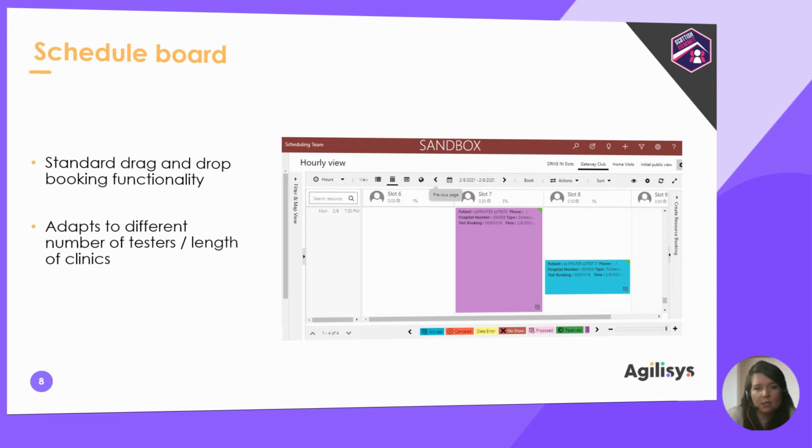The different colour coding shows the different status of the patient, so whether they've booked, whether they've arrived, and you can also see if the result has come back in as well. So you can just check that everything is working as it should.